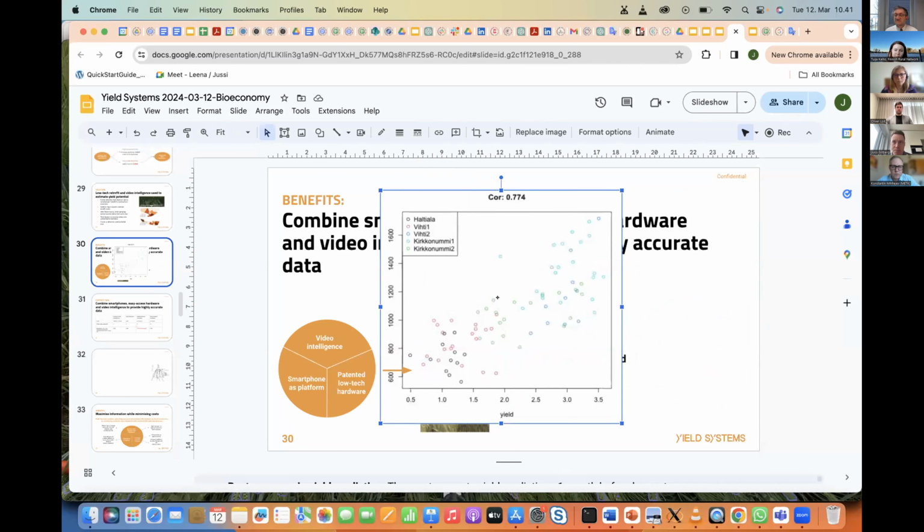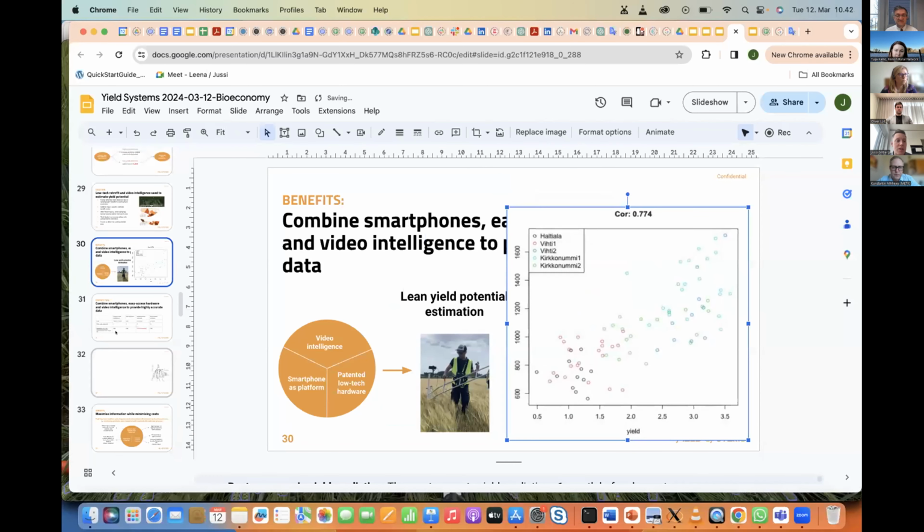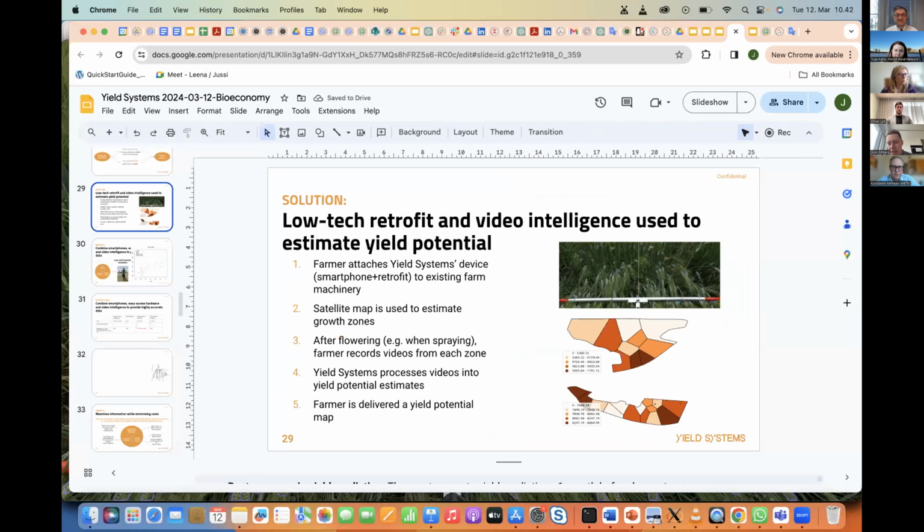What we aim to do in the future, or what we're actually doing now, is combining it with satellite data maps from which we can estimate growth zones in field parcels, and providing the farmer with a very low-tech retrofit with which they can sample videos from these growth zones, after which we can provide the yield potential map to the farmer, who can use it, for example, for fertilizer optimization.